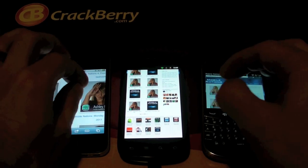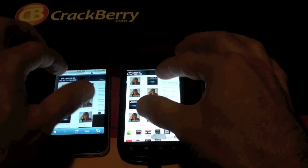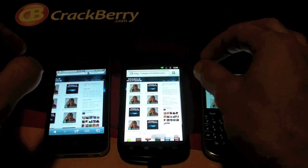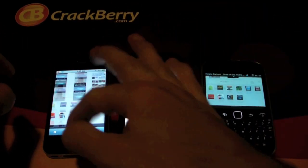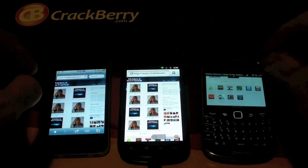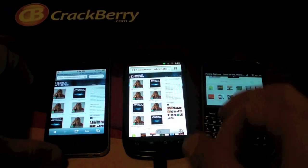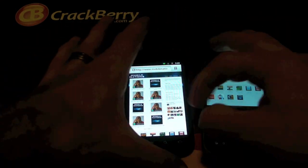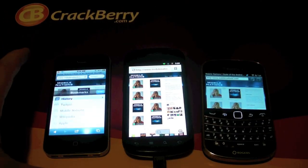But moving in on everything here, let's see. A little bit of checkerboarding on the iPhone, and checkerboarding on the Bold 9900 as well. It's kind of interesting. You don't really have to expand anything on the Nexus S. It actually just zooms out far enough so that you can view all of the content that's available there. So yeah, that's the Mobile Nations website. If you haven't listened to a podcast, go ahead, cheesy plug. Anyways, let's move on to Wikipedia.